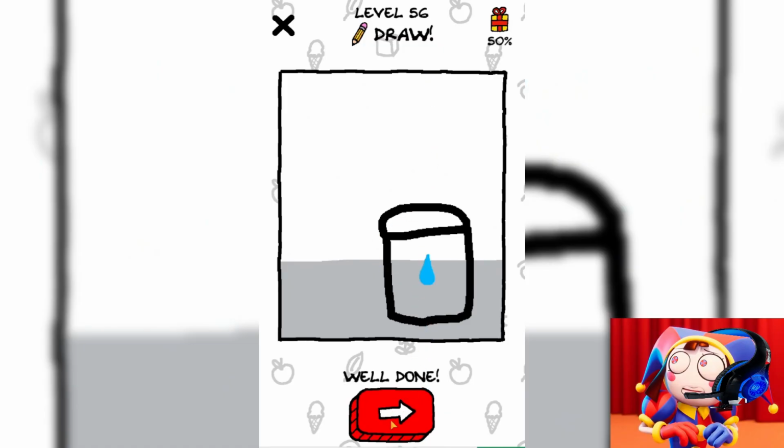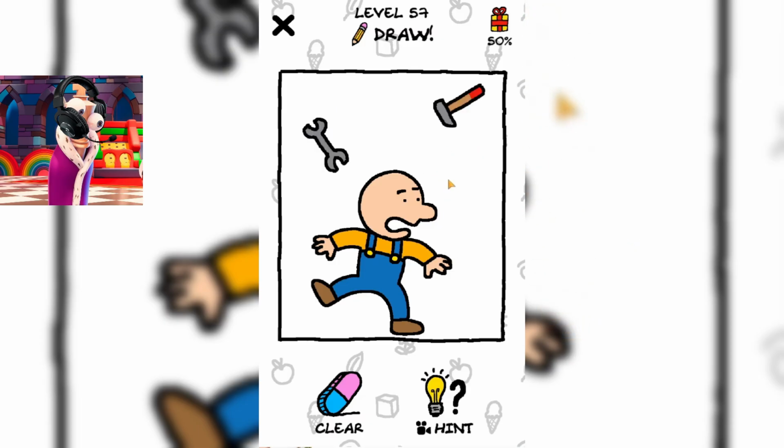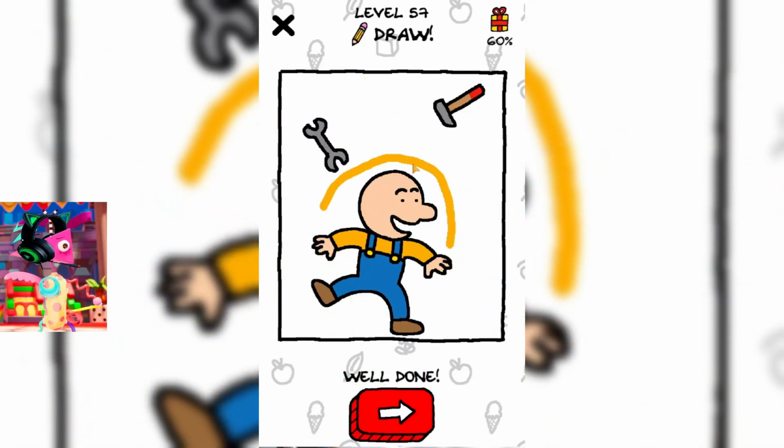Now, we're moving to the next level. Looks like tools are falling on this guy. I think we need to protect his bald head. Let's make some kind of barrier or something like that. It looks quite strange, but now I think this guy will definitely be protected. Perhaps the developers of this level wanted us to draw a helmet?